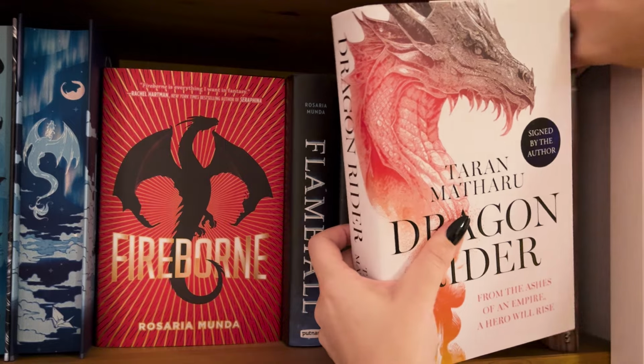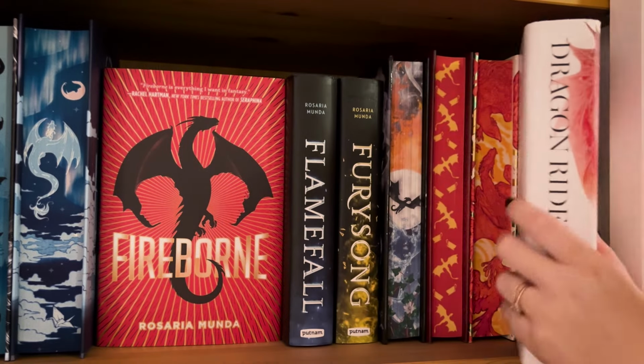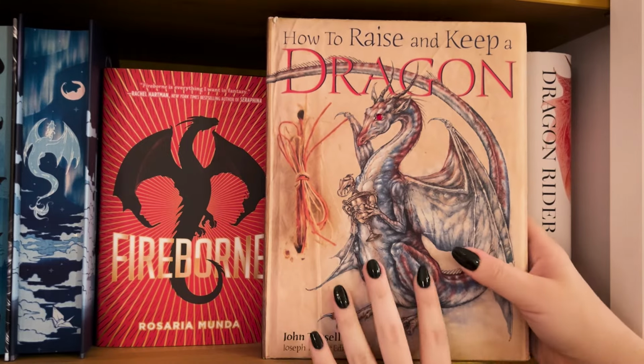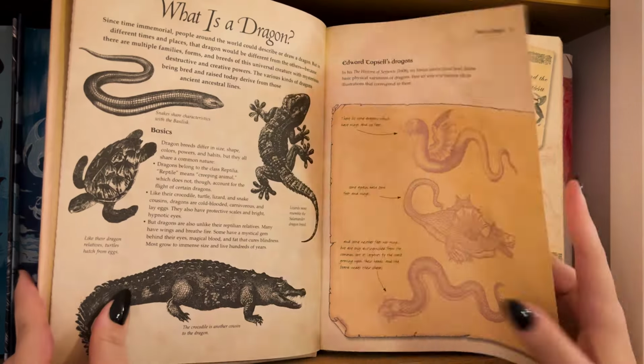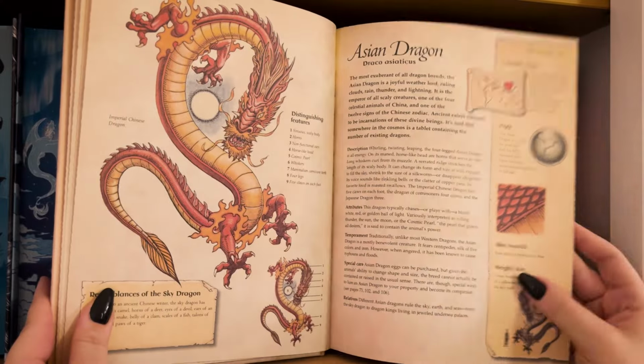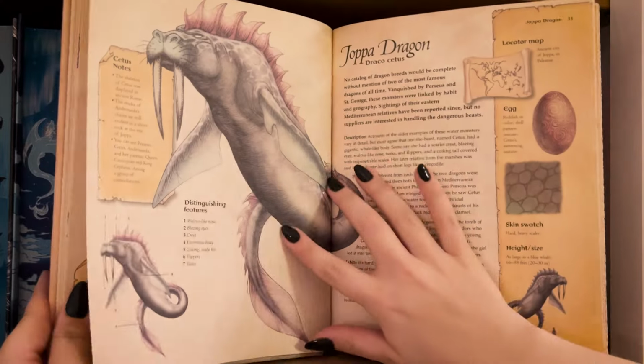Then I have this weird little book that I thrifted. It's called How to Raise and Keep a Dragon, and it is really cute. It has a bunch of really cool creature art on the inside. It's kind of a field guide for different kinds of dragons.